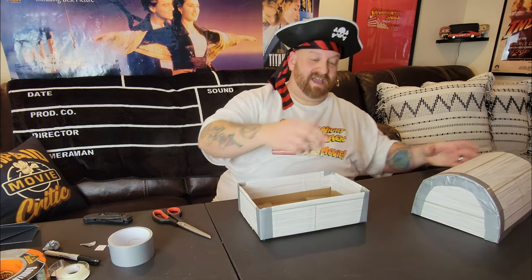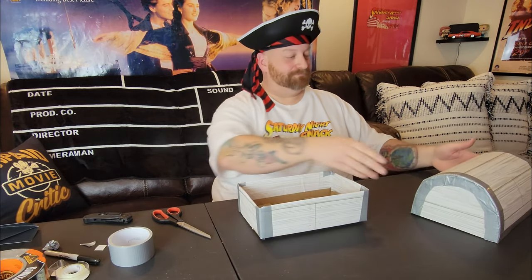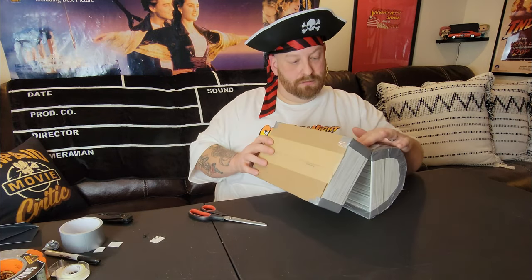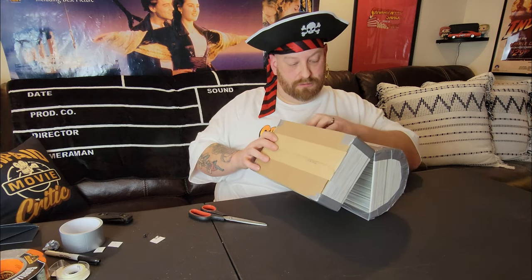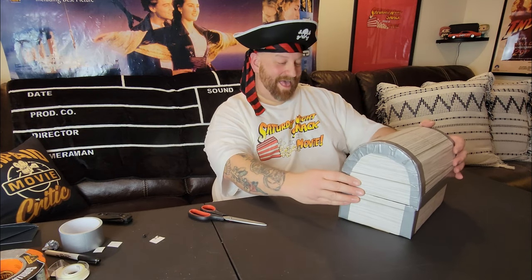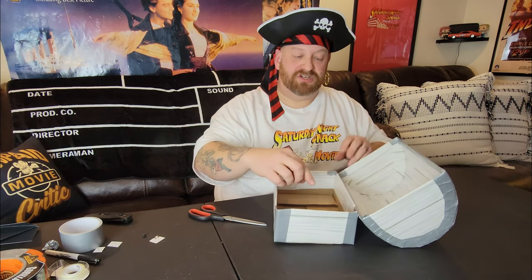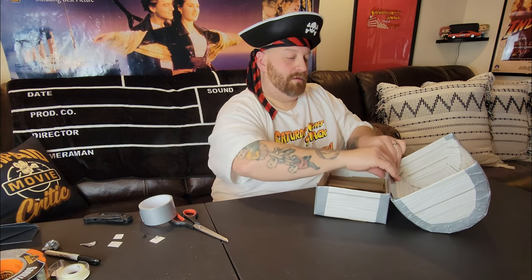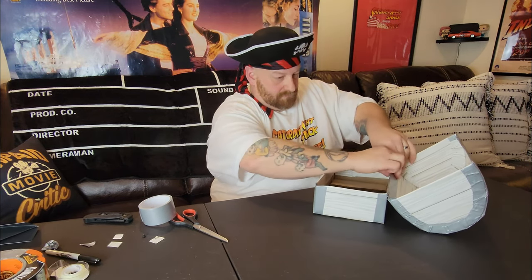Now we need to attach this to this and it will complete our treasure chest. I mean, it's not perfect, but it's pretty dang cool. I think I'm gonna put a piece of tape in here too, just to make that seam a little stronger. There is our treasure chest, guys.